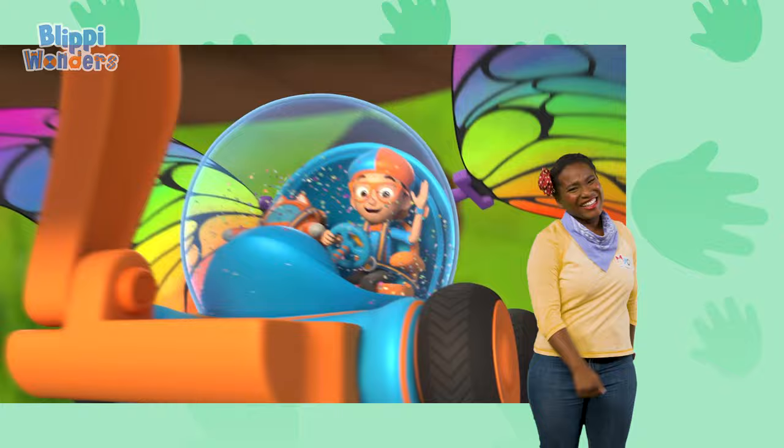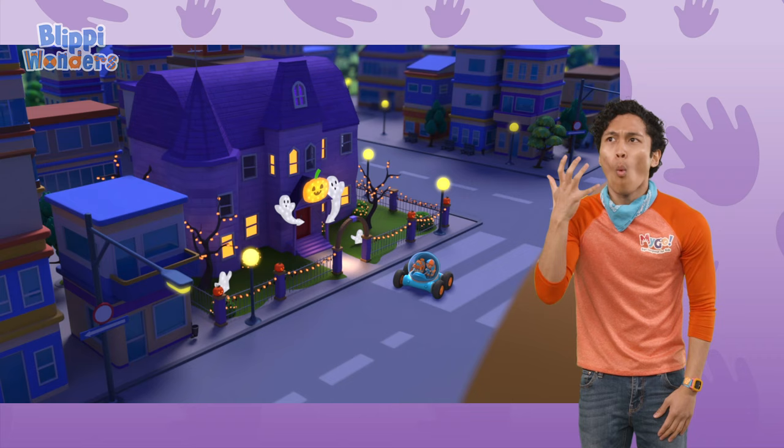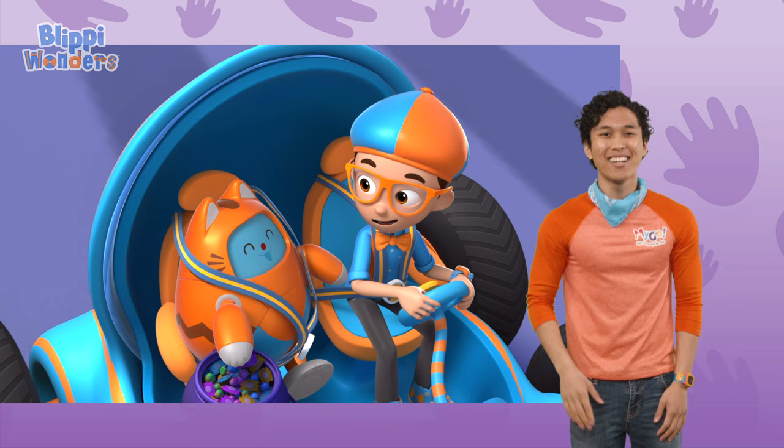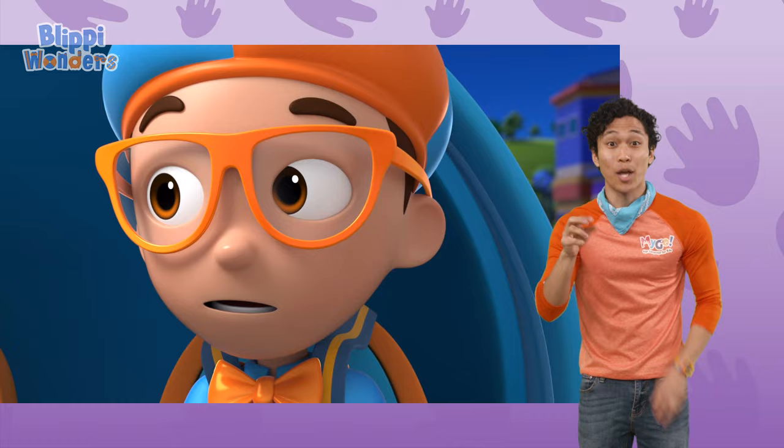Halloween is the best, Tabs. And I love trick-or-treating, too. Hey, look, a haunted house. Whoa. Look at all the decorations. So cool. You're right, Tabs. Maybe there are treats inside. I wonder what's inside a haunted house. Let's find out. Ready, Tabs?